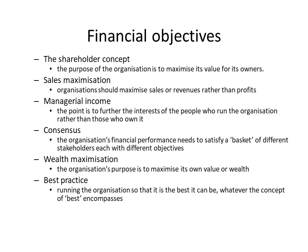Financial objectives are often based around the shareholder concept, where the purpose of the organisation is to maximise value for owners. We could have sales maximisation as an objective, managerial income, consensus, wealth maximisation and best practice. And it's not the best of slides there explaining different objectives.